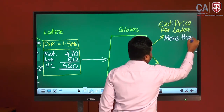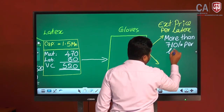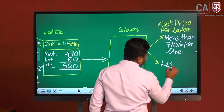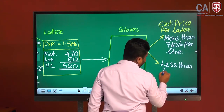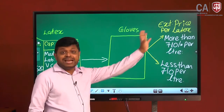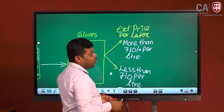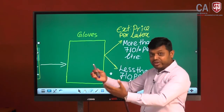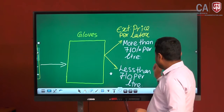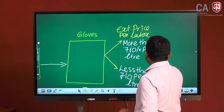More than 710 per liter, or it can be less than 710 per liter. If it is more than 710 for the external purchase, what do you have to do? Now you want to maximize the overall company return. If you purchase internally, you can purchase at 710, that is the market price, assuming that a perfect market exists. If the price is more than 710, what do you have to do? You have to purchase internally.